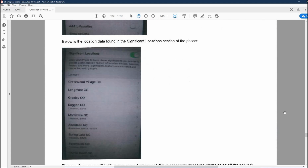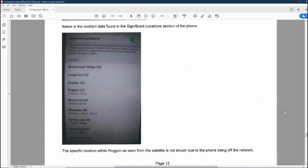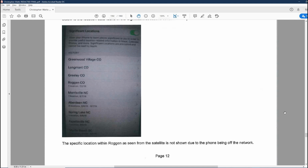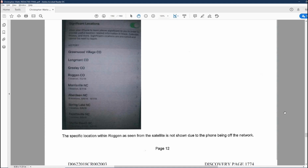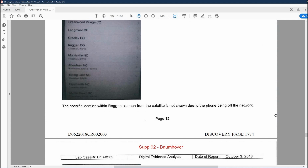Then it says below is the location data found in the significant locations section of the phone. Greenwood Village, Colorado, Longmont, Greeley, Roggen, Morrisville, North Carolina. This is going back to August 7th. So the last 3 were Greenwood, Longmont, and Greeley, and then Roggen is July, Morrisville, August, Aberdeen, and that's all when he was in North Carolina on the trip.